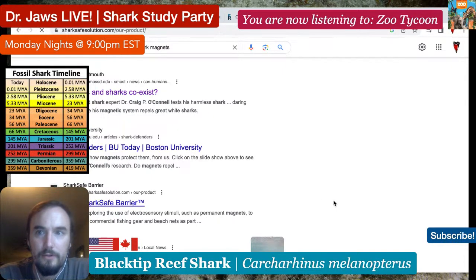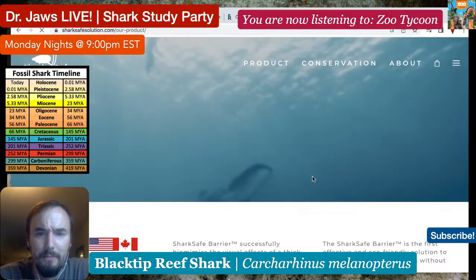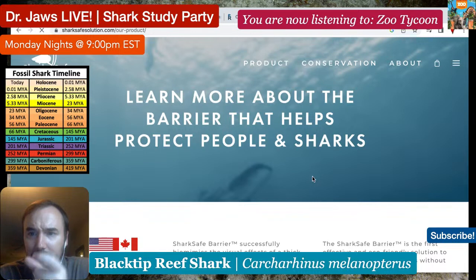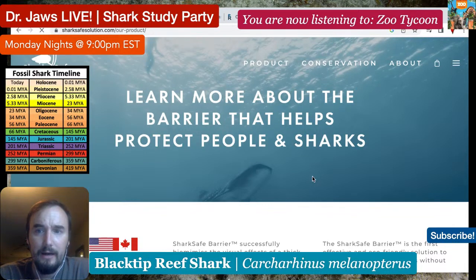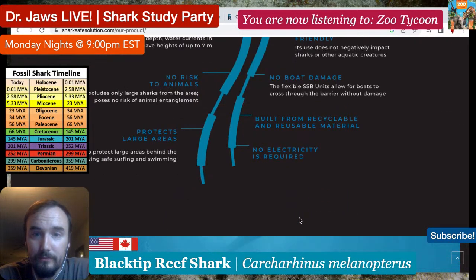And I do think this is really interesting. VIMS did an interesting study a couple years ago about certain alloys in fishing hooks that are meant to deter sharks, which is a genius idea. I don't think there was a lot of headway with it as far as the research goes, but it is a genius idea.